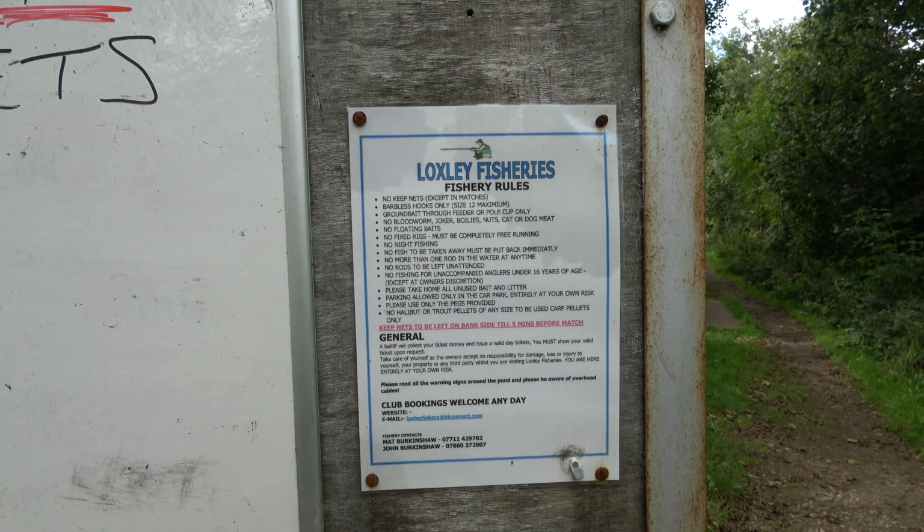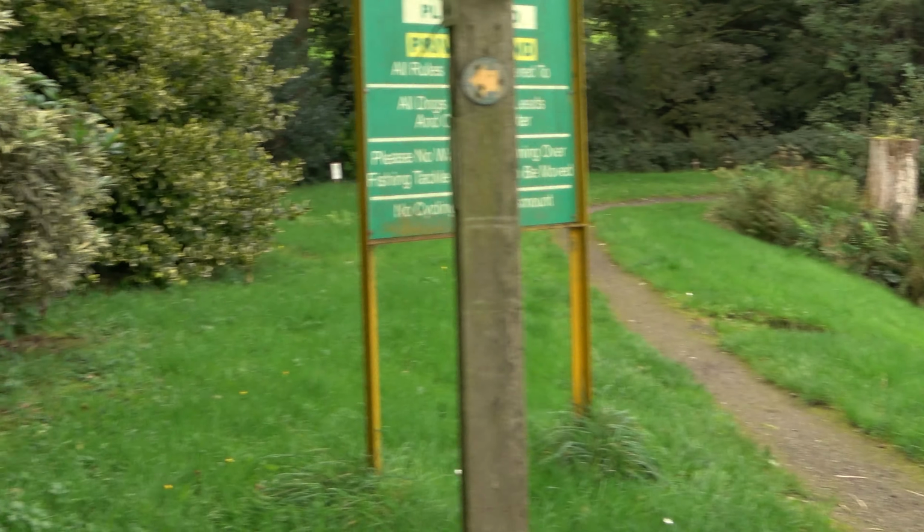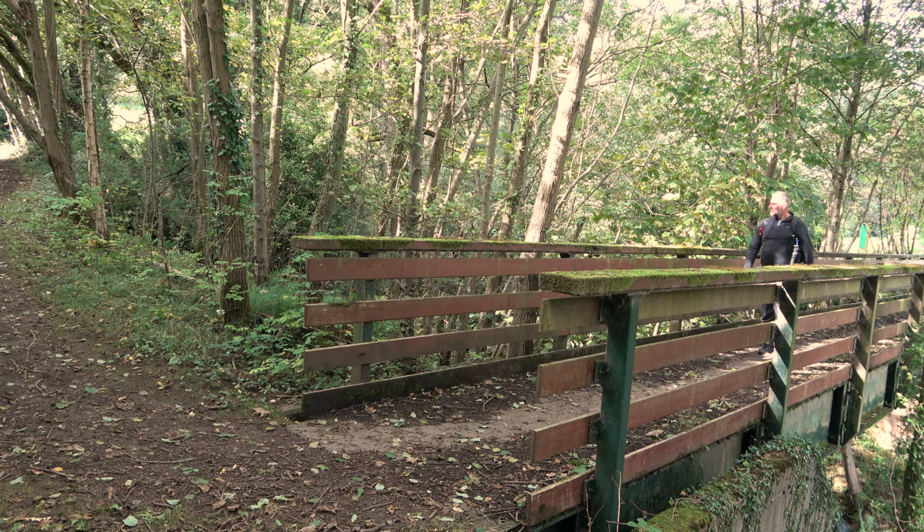As you can see, the little islands keep moving around. I thought my eyesight was going weird. We're moving away from this fishing lake now. And we're taking this footpath over the bridge and away from the river for the time being.